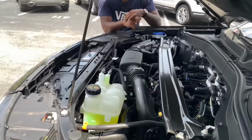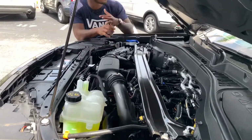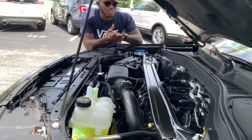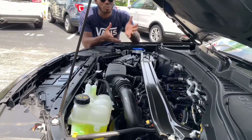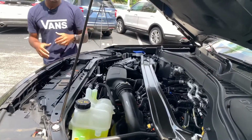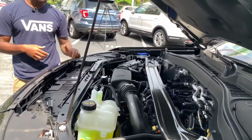This does have a 10-speed auto. Like I said, this has 400 horsepower and has 415 foot-pounds of torque. The fuel economy, I think it's 15 city, no, it's 18 city, 24 on the highway with a combined of 20 gallons. So it does have a decent fuel economy.